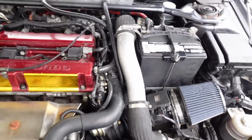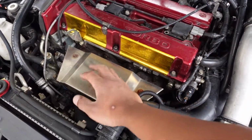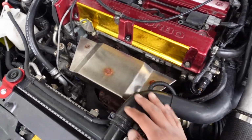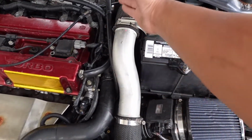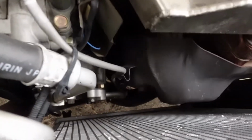Oh, also, speaking of heat management, right? So you see how I put gold tape here? This is just to protect the valve cover from the headers, because the headers get so hot. I have more gold tape. When I get intercooler piping, we're going to wrap the intercooler piping with gold tape, and then we're going to heat wrap the downpipe underneath the car so that it doesn't literally cook the oil pan.